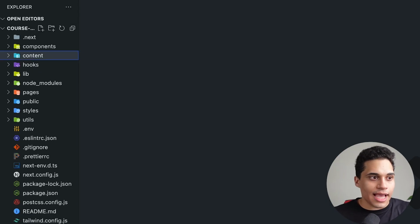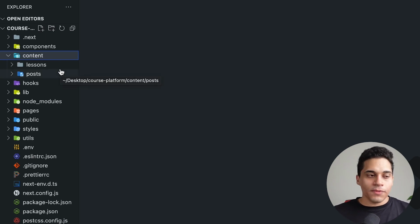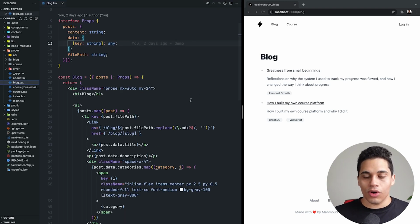Now, the way it will work is that I'll have a folder in the root folder of my project. It's called content. And inside it, there are 2 folders. One that will contain the public posts, so like my blog, and another folder that will contain the lessons that will be behind the paywall, where users have to pay so that they can log in, so that they can view them.